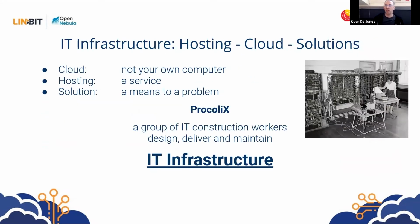So let's talk about the cloud. I hate the word cloud. Cloud is nothing else than not your own computer. It's vague. It doesn't really tell you what it's about. But the nice thing about cloud is that people that don't understand anything about IT infrastructure can still talk about IT infrastructure by saying cloud. And if you ask them, what does it mean? Well, just cloud. Then there's hosting, something we do.